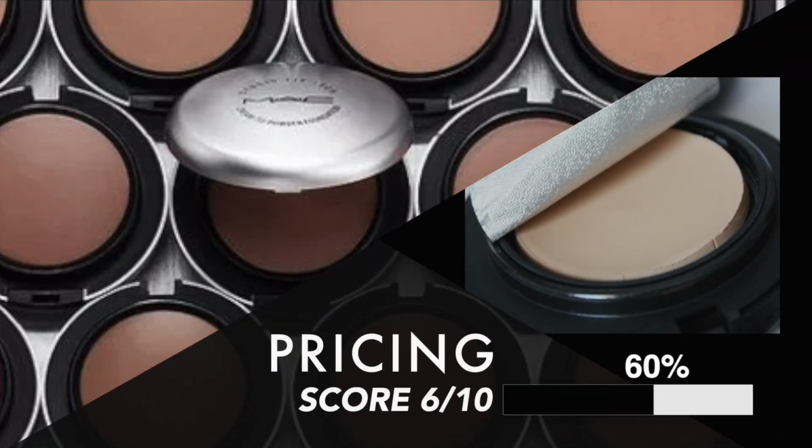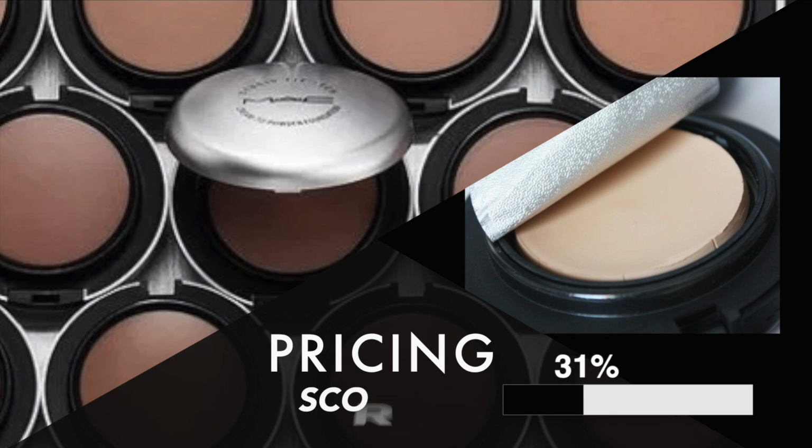So as far as pricing goes, I'm going to give this a 6 out of 10, you guys. I just felt like for $36, I wish you would have given me a little bit more. I can get a really great NARS foundation that I love for $39 and a whole ounce of it. So that's why I'm just like, 6 out of 10.